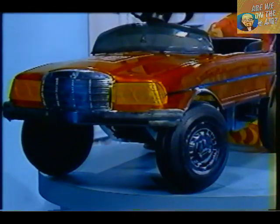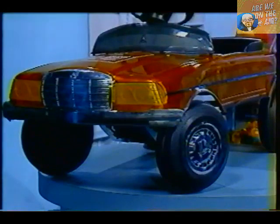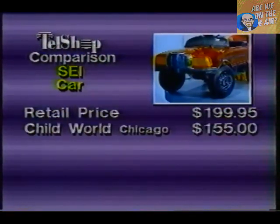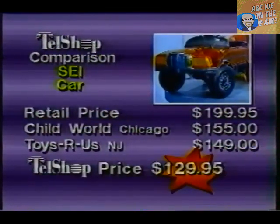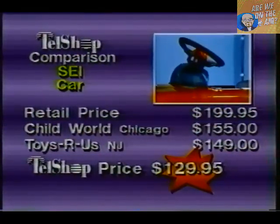Let's get to the price, because it looks like it's an expensive toy, and I'll tell you, it's not as expensive as you may think because of TelShop. Let's go for the price now. $199.95. That's your retail price. The TelShop price is going to compete with Child's World in Chicago, where it's $155. Toys R Us in New Jersey, $149. And the TelShop price, $129.95. That's your TelShop price.